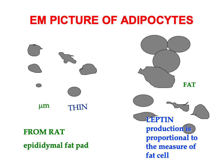But what you have to memorize is that in a thin rat, the diameter of the fat cells, the adipocytes, is small, and in the fat rat, fat cat, and fat dog, the diameter and the weight of the fat cells is large. And the link is that the fat cells are producing the leptin hormone, which is a signal for the brain to stop the feed intake.